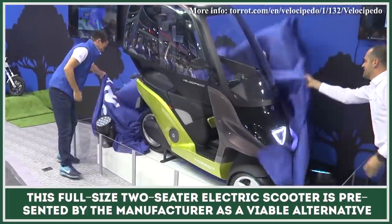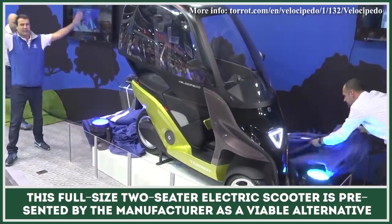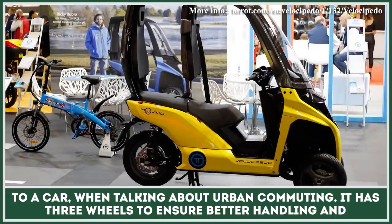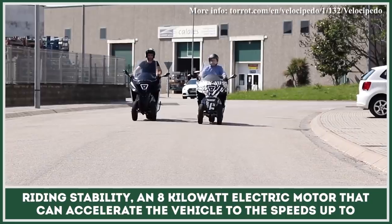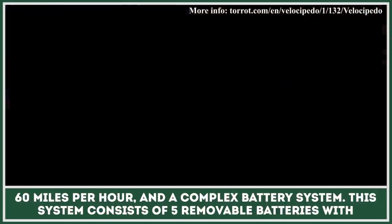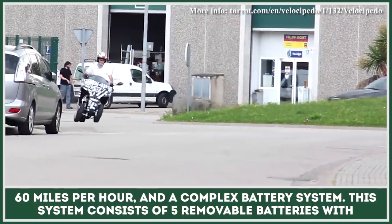This full-size two-seater electric scooter is presented by the manufacturer as a viable alternative to a car. When talking about urban commuting, it has three wheels to ensure better handling and riding stability, an 8-kilowatt electric motor that can accelerate the vehicle to speeds of up to 60 miles per hour, and a complex battery system.